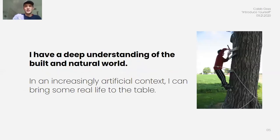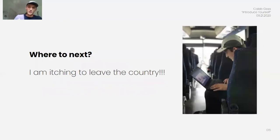So Vincenzo also put a question up asking kind of like what's unique about what you bring to the table. And so I think I have a pretty deep understanding of the built and natural world and how physical things interact that I think a lot of my peers maybe don't, just because of the upbringing. So I think in an increasingly artificial and technologically driven world, I can bring that real life grit to the table.